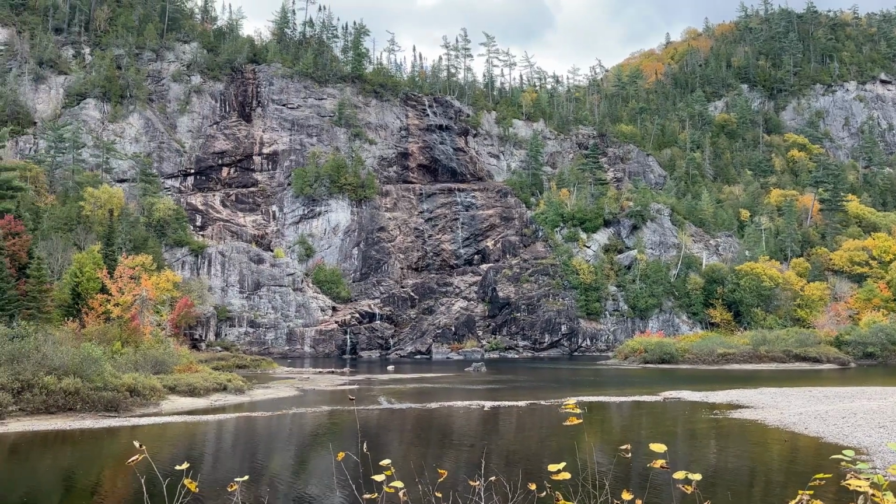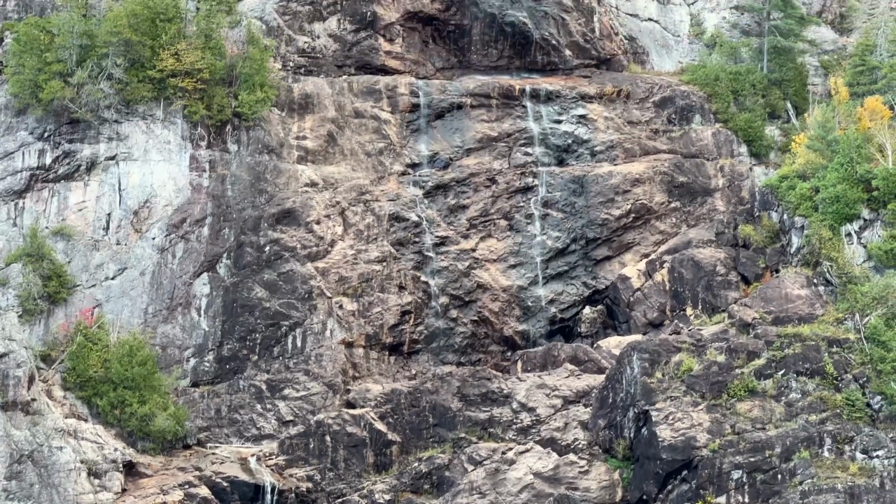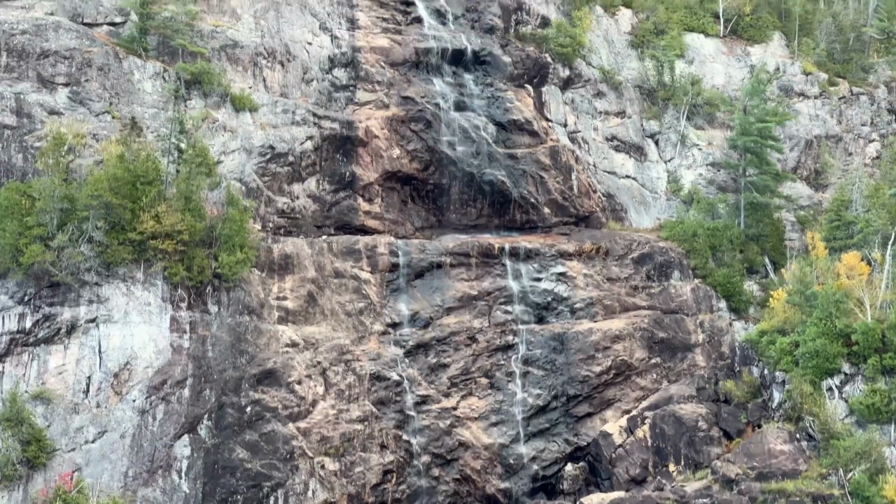We know that fall is not the best season for the waterfalls, but even if there was not so much water, the scenery is just amazing.